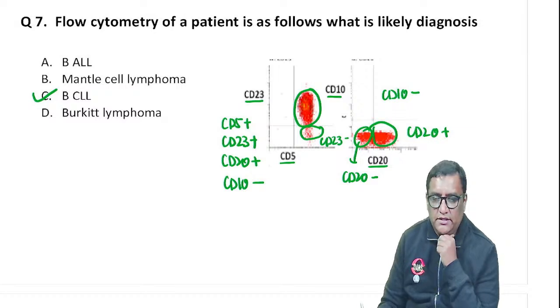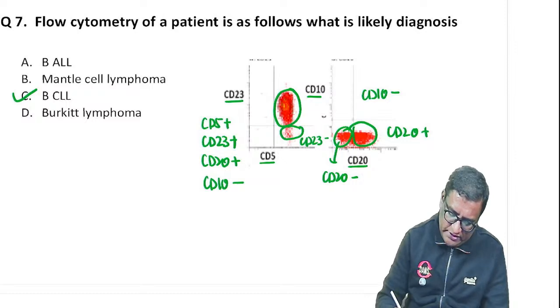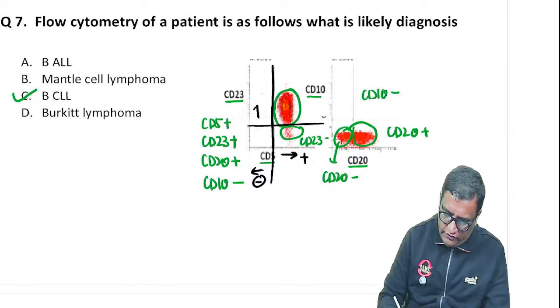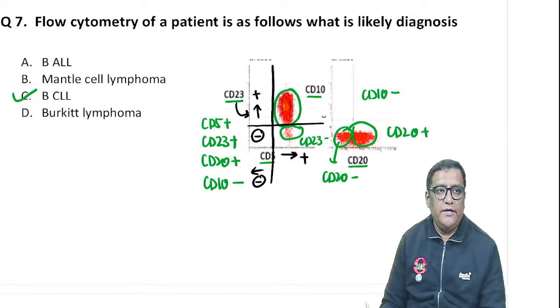So how to interpret? I have already taught you in DVT and other places, even in class. Whatever is on the x-axis, look at this vertical line that I am drawing now. Right of this line will be positive, left of this line will be negative. Similarly, for the horizontal line, above this will be positive and below this will be negative for whichever marker is plotted here.